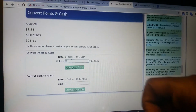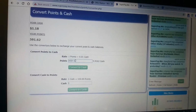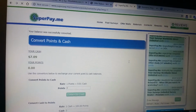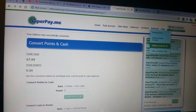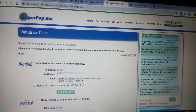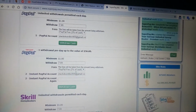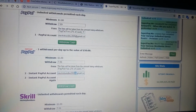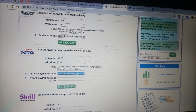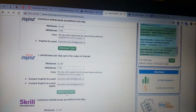So I'm gonna do 591.62. I'll convert this to cash. Should be around $7 and change. Yeah, $7.09. I'm gonna go to rewards right here. I'm gonna go to withdraw cash. And I'm gonna go to instant PayPal. Copy this, put this here, paste it. Withdraw cash. All right, $7 right here.